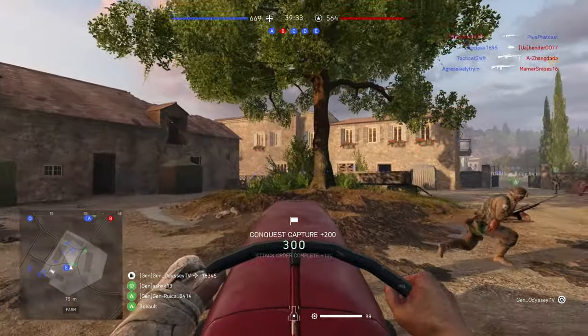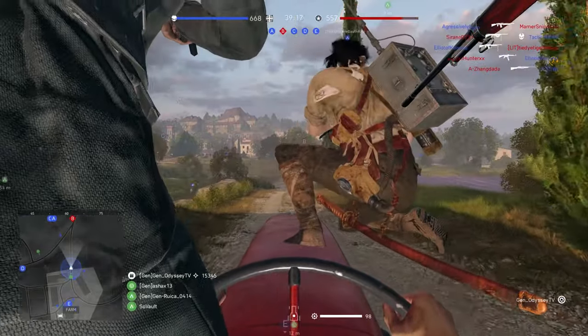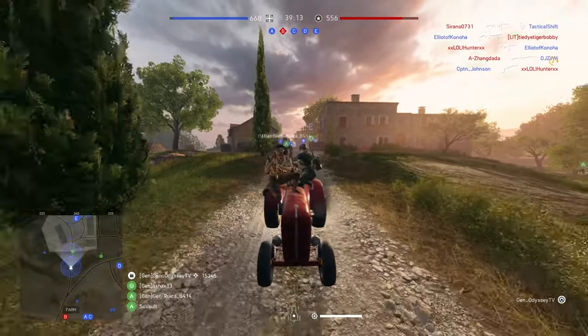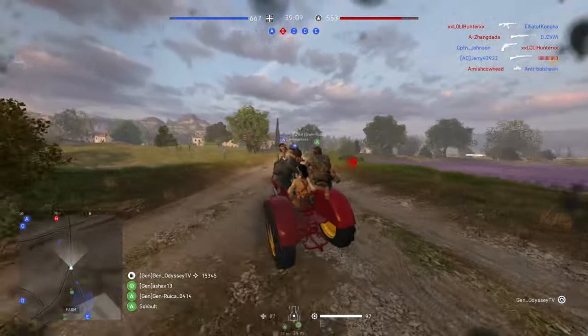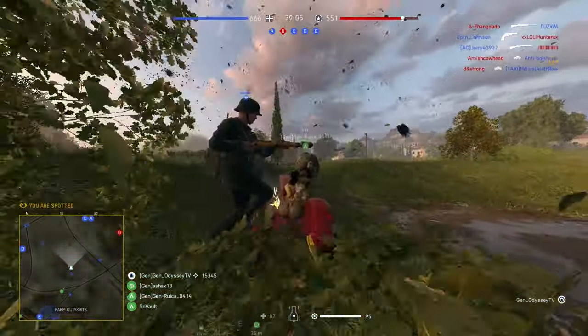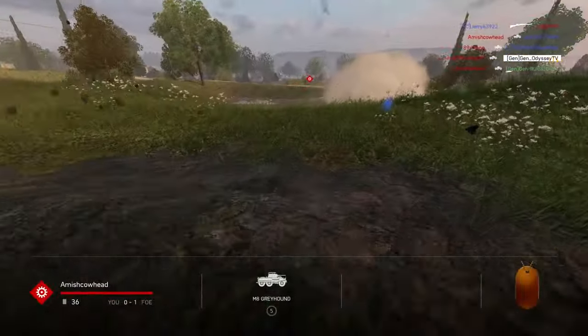Oh, maybe I got the tank. Holy shit. There we go. This is so happy now. Look at that. Oh, yeah. Interesting. This thing is so... Oh, shit! No! Our tank! Oh, shit!